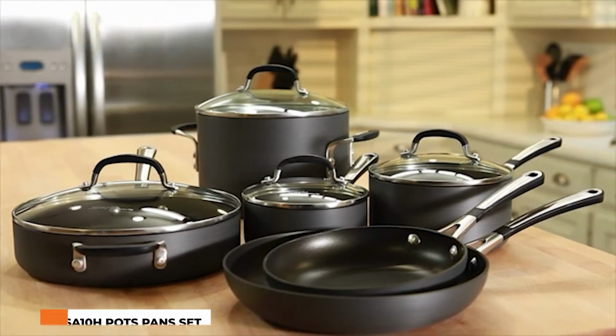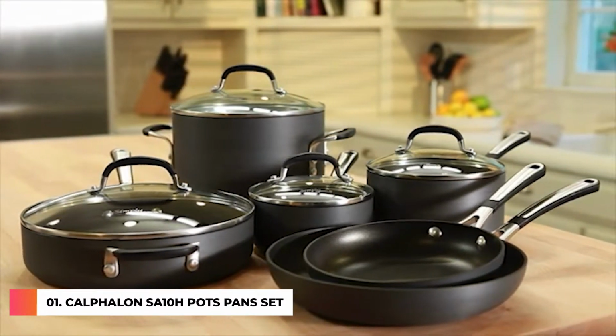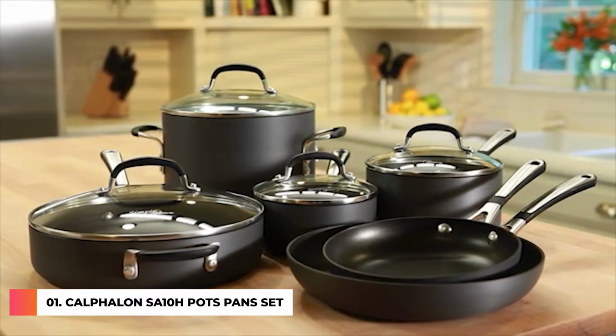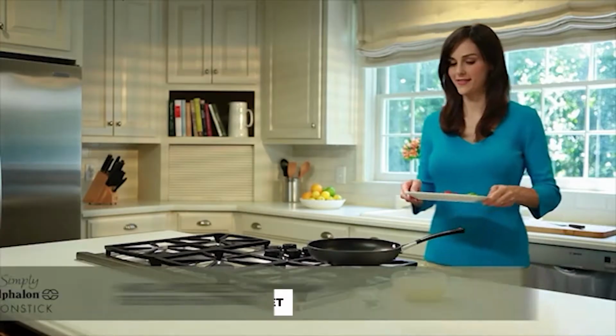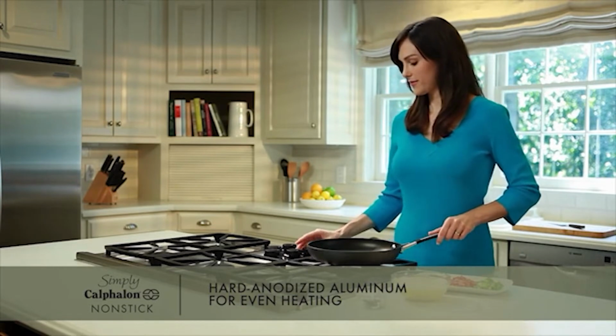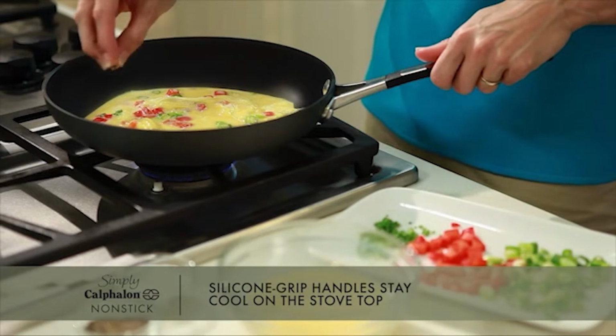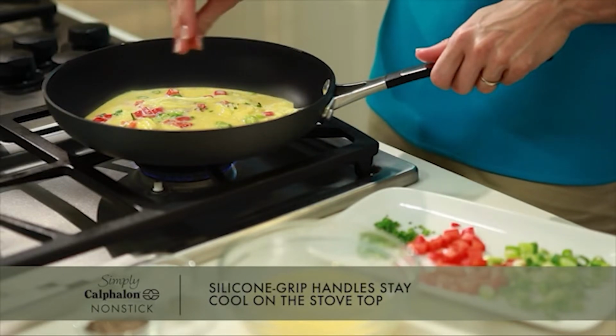Presenting the Simply T-fal Nonstick Cookware Collection. This cookware is a great combination of durability, quality, and performance. It's made from hard anodized aluminum that heats quickly and evenly for consistent cooking results, and has comfortable silicone grip handles that stay cool while you're cooking.